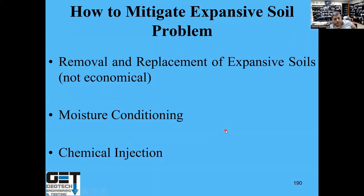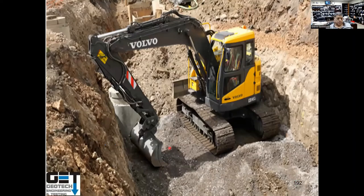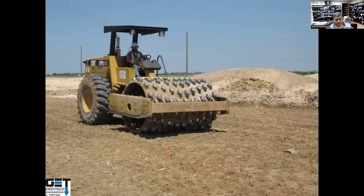In order to mitigate the expansive soil sites, you can remove and replace expansive soils with non-expansive soils. You can do moisture conditioning. You can do a chemical injection. So, just depending where you are, here's a removal and replacement. You take out the expansive soils, you put in non-expansive soils in there and compact it.